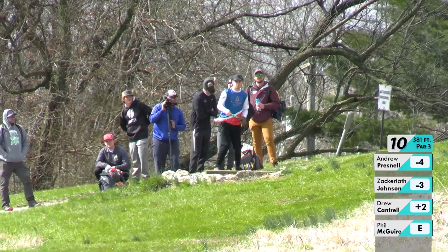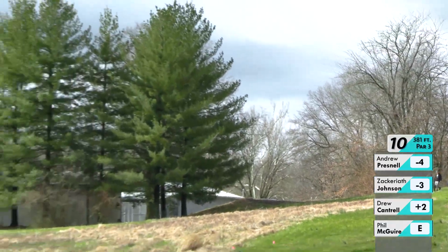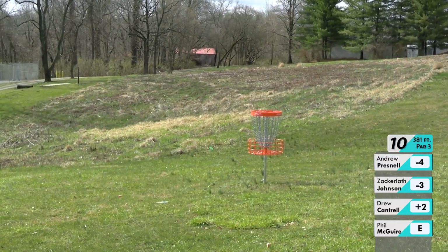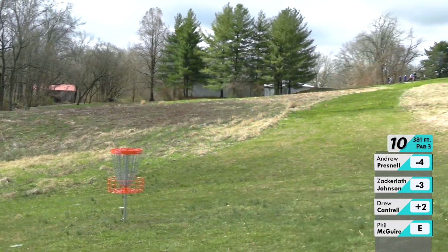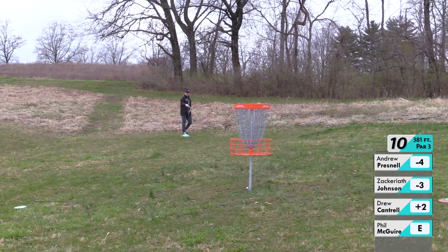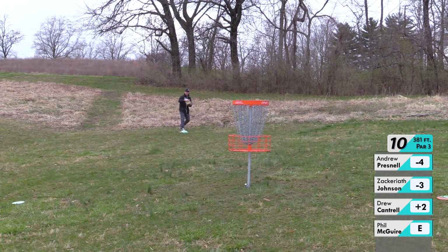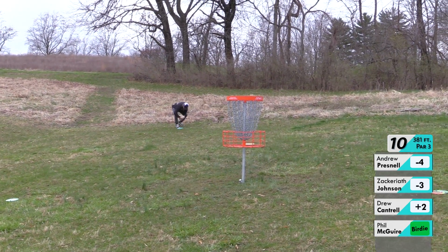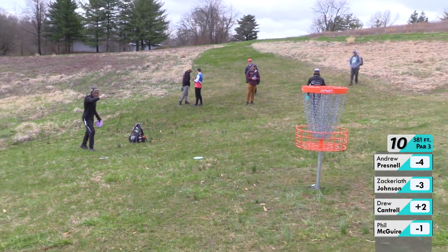Drew looking to get some birdies, get back under par here, and this looks a little yanked, but it is overstable and fights back to inside 20 feet. Way to polish that disc up. So I think Phil was in bounds, and this should be his birdie putt from, what, Circle's Edge? Yeah, great putt. Yep, it was in. Gets that birdie. Starts off the back nine hot.